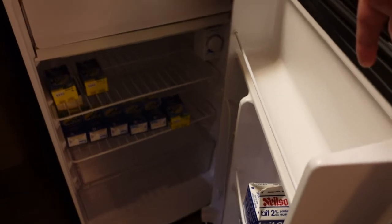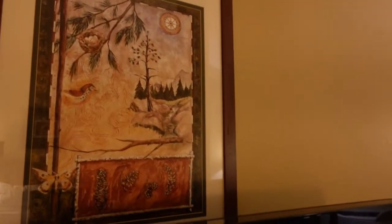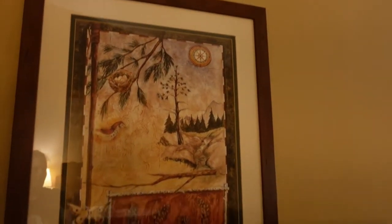We have stocked our fridge with some drinks. It's a really great idea to bring some stuff with you. They do have plenty of restaurants on site. However, if you're looking to save a little bit of money, or if your kids prefer something very specific, it's great to bring your own snacks. You are not within walking distance to different restaurants. So this is a pretty all-inclusive place.